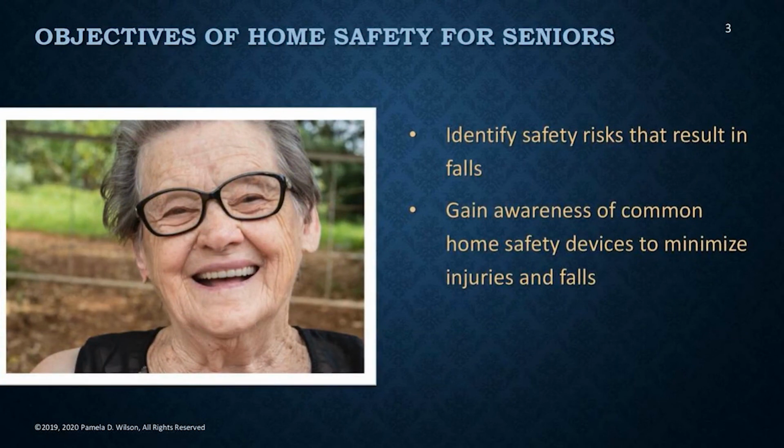Let's talk about the objectives for this module, which is home safety for seniors. At the end of home safety for seniors, you should be able to identify safety risks that result in falls and gain an awareness of common home safety devices. There are so many to minimize injuries and falls.